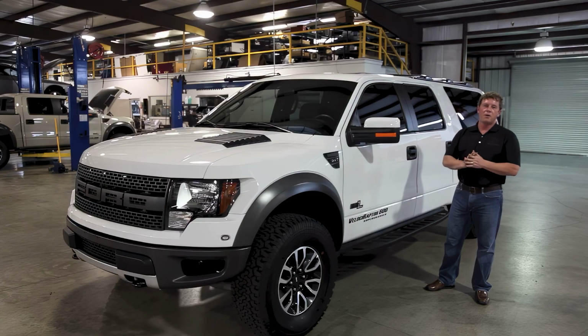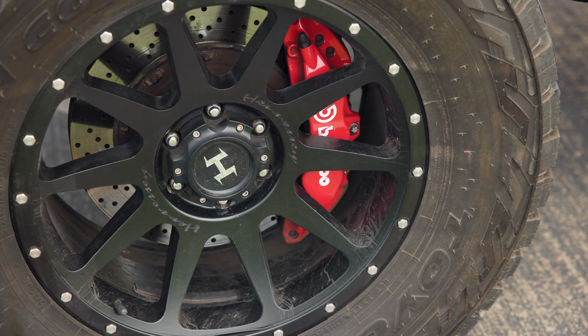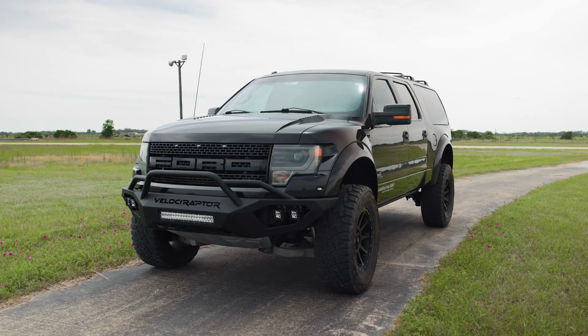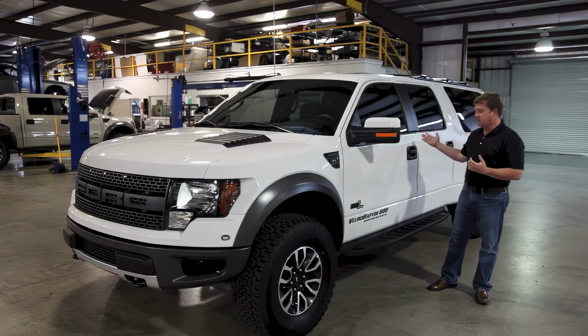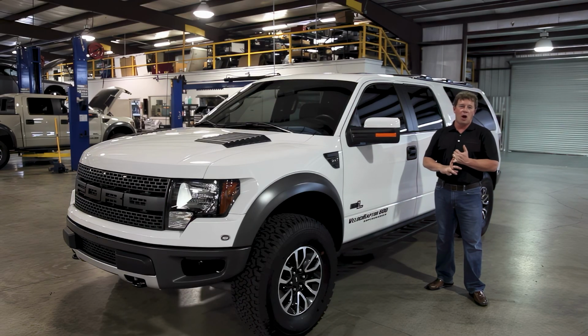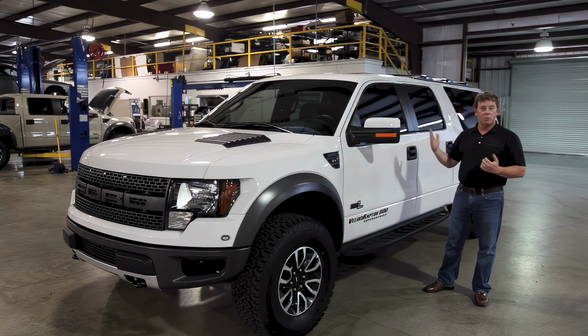Hennessey Performance is going to be offering a number of optional upgrades for the VelociRaptor SUV. This would include upgraded larger wheels and tires, Brembo brake upgrades for additional stopping performance, as well as a full complement of interior upgrades. If a guy wants to have a consultant office set up, you want to have custom seating like you'd have in a high-end Gulfstream type jet, all the way to armor plating and security systems.